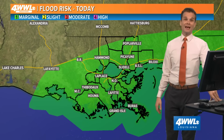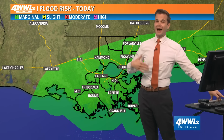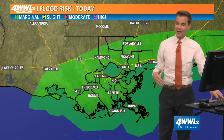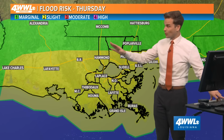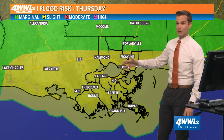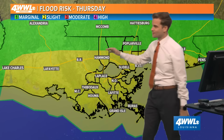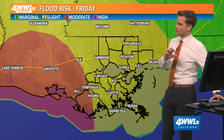So our flood risk, the main thing we're watching for today, I think is going to be rather isolated. Higher chance of rain moving into Louisiana as we head into this evening. Your Thursday flood risk is slightly higher, although I am thinking a lot of the heavier rain near the coast and out in the Gulf, we've got some of that shear pushing the rain away from the inland spots, so we may not see a lot of rain on Thursday. It's going to be a close call, so we're going to have to monitor it.